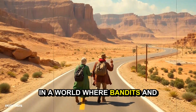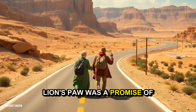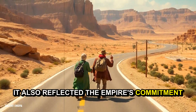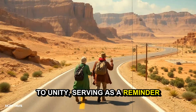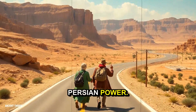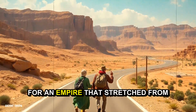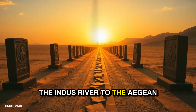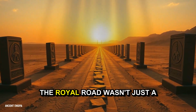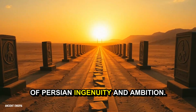In a world where bandits and harsh terrain posed constant threats, the lion's paw was a promise of safety and support. It also reflected the empire's commitment to unity, serving as a reminder that even the most distant provinces were connected to the heart of Persian power. This sense of cohesion was vital for an empire that stretched from the Indus River to the Aegean Sea, encompassing countless cultures and languages.